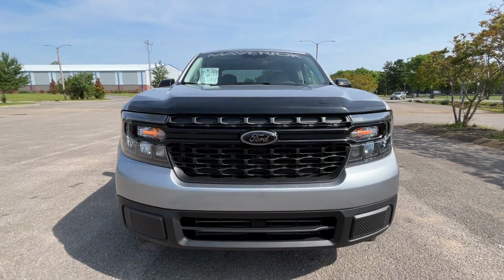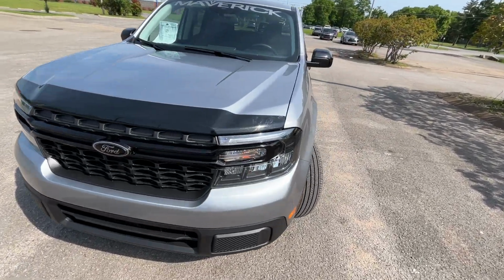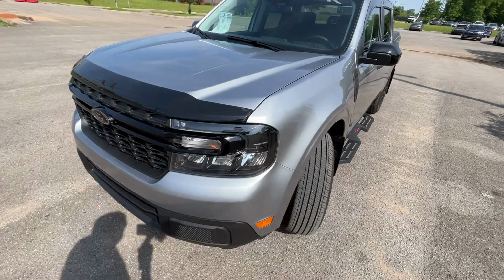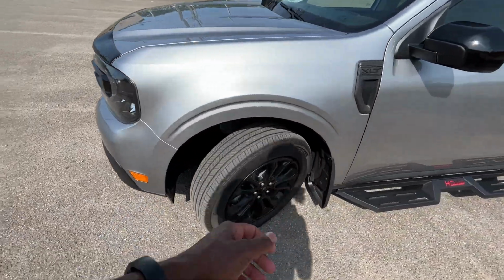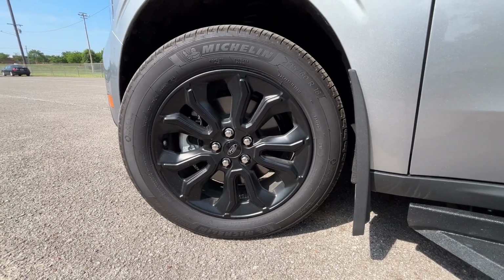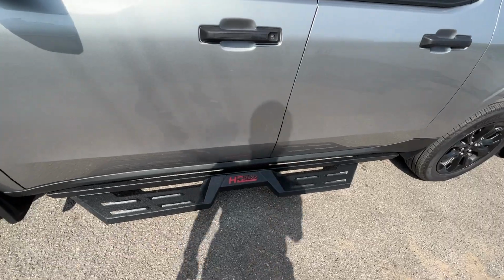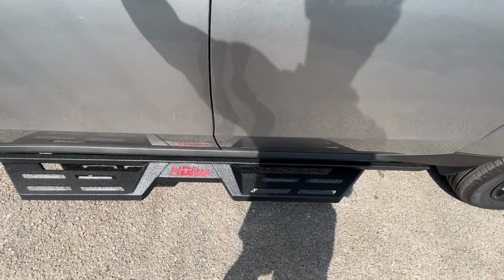Coming around to the front end here, we have a few aftermarket upgrades, but we have our standard LED headlamps. We have a little bug deflector here that actually came from Ford. And then down here we have 18-inch wheels. Love the look of these. We have these HD Rides running boards.